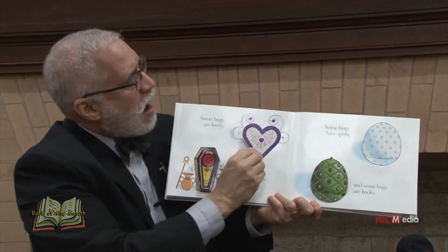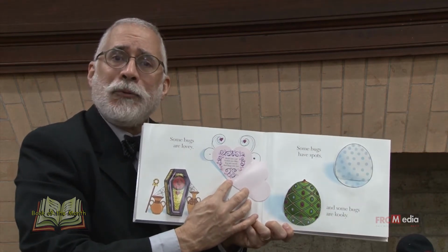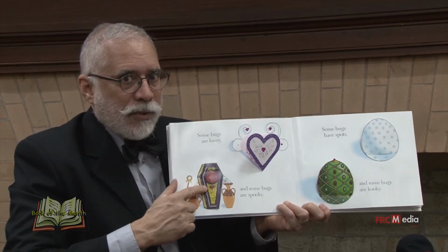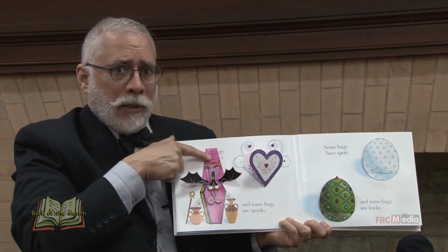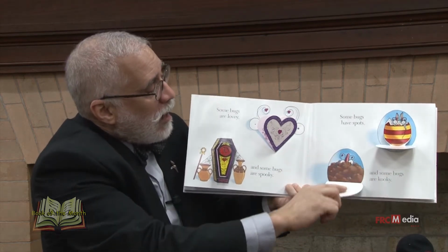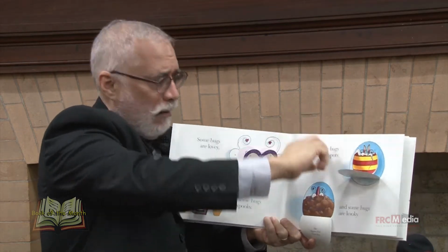Some bugs are lovely. Roses are red, violets are blue, you are sweet, and bugs are too. Isn't that lovely? And some bugs are spooky. Should I open up this box? Let me see. Ready? Oh, a vampire bug. I told you he was spooky. And some bugs have spots. And some bugs are kooky, like the slippery worm bug. I can't even hold on to him, he's so slippery. Oh my goodness.